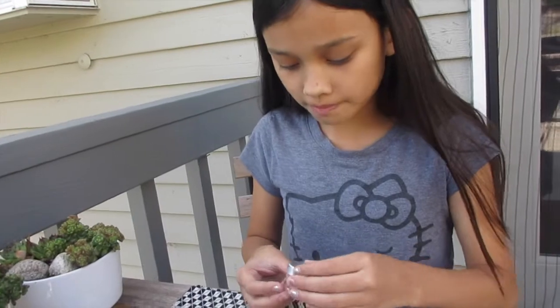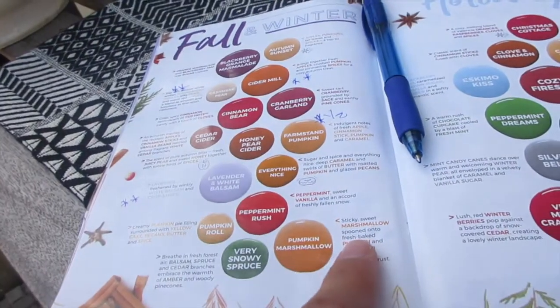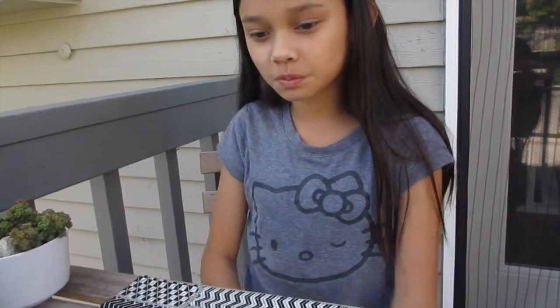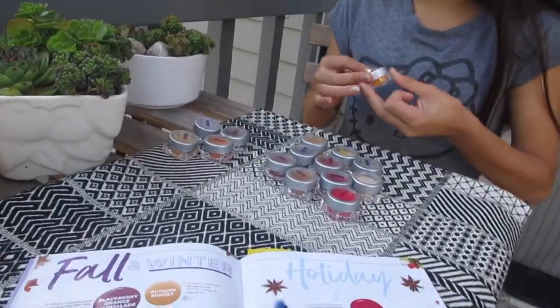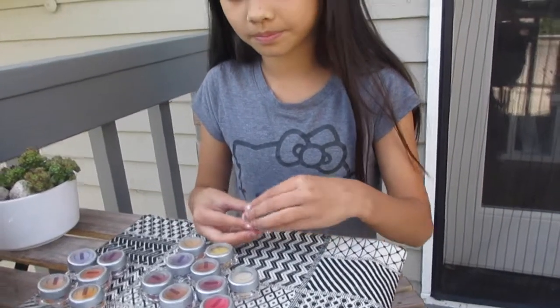The next one is pumpkin marshmallow. Pumpkin marshmallow is sticky sweet marshmallow spooned onto fresh baked pumpkin and wrapped in graham cracker crust. It's kind of good. You can really smell the pumpkin. Like when you go to a carnival and you smell... It's like a pumpkin pie. Yeah, it's okay. I'll just put a 1 star. What do you think? Okay. Dani agrees. 1 star. If you like the smell of pumpkin, that smells like pumpkin puree.